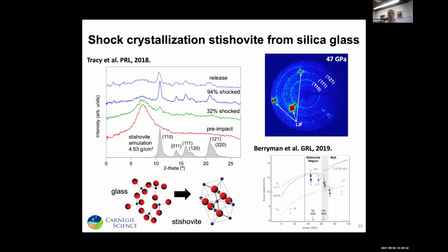And so to get into some data, this shows the results from an experiment where we shocked silica glass to a pressure around 50 GPa. The stack of X-ray diffraction patterns shown on the left illustrates the 4 frames captured during this experiment. The first frame is prior to impact. In the second frame, the shock has gone around 30% through our sample. In the third frame, the bulk of the sample is in a uniform 47 GPa shock state. And the final frame is collected after the initiation of release.